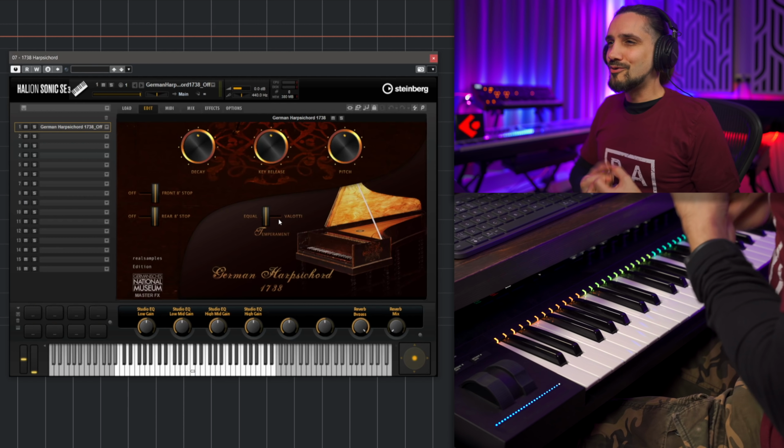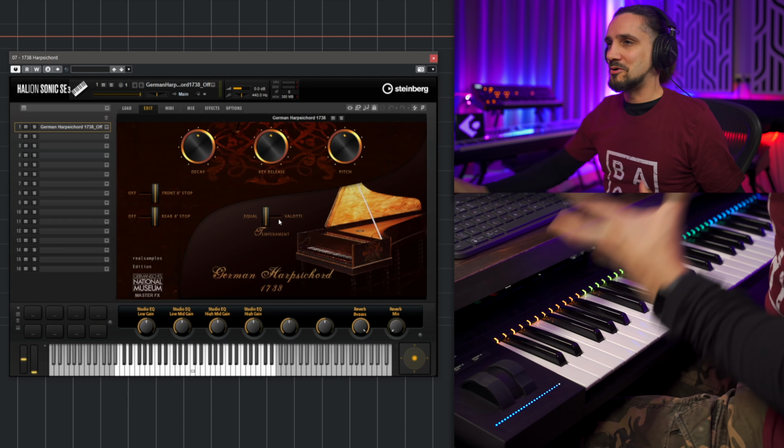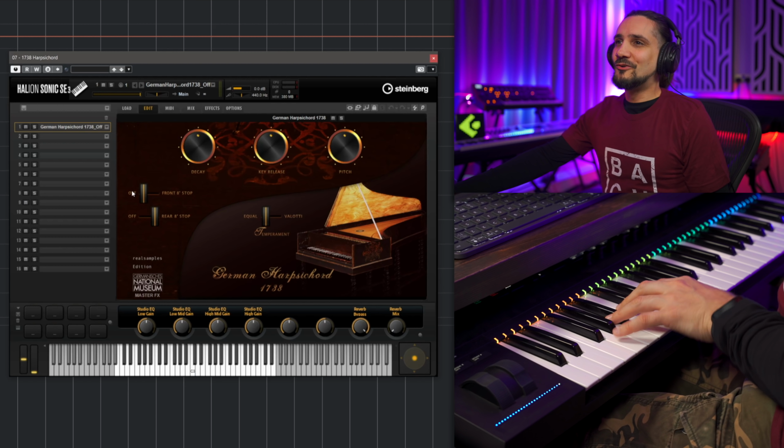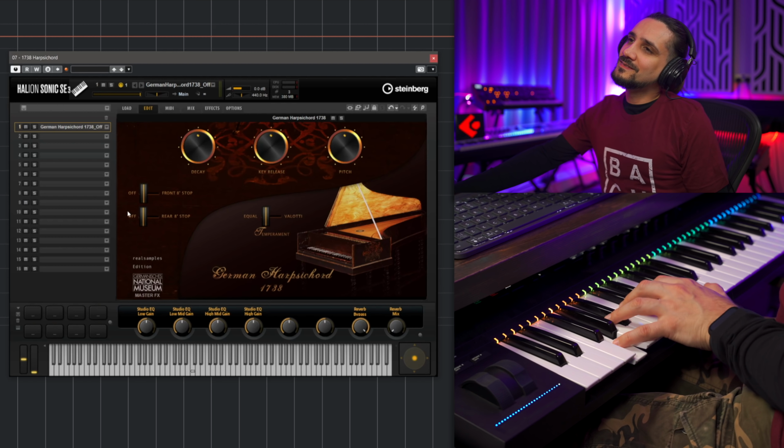Yeah, this is more Baroque. I love it. I love Baroque. So, beautiful, beautiful harpsichord. Different stops.